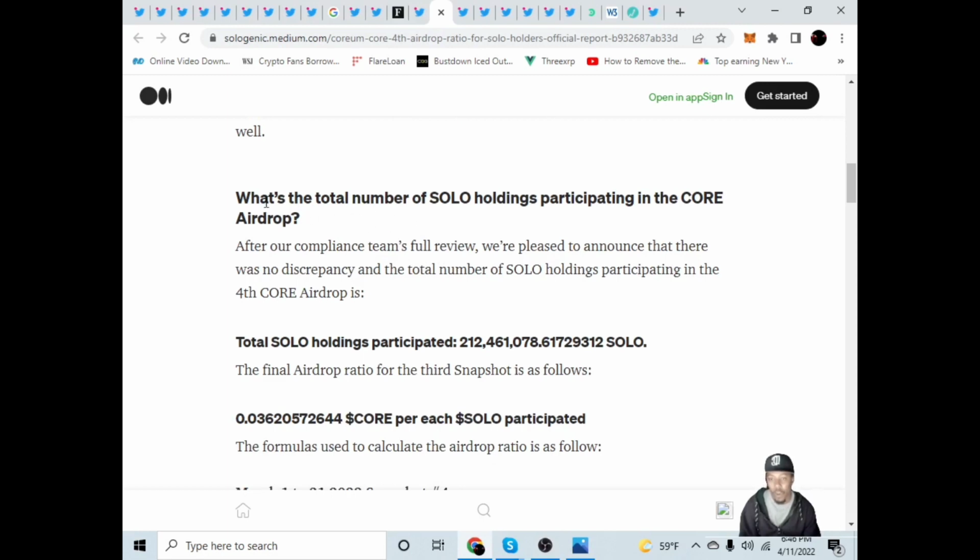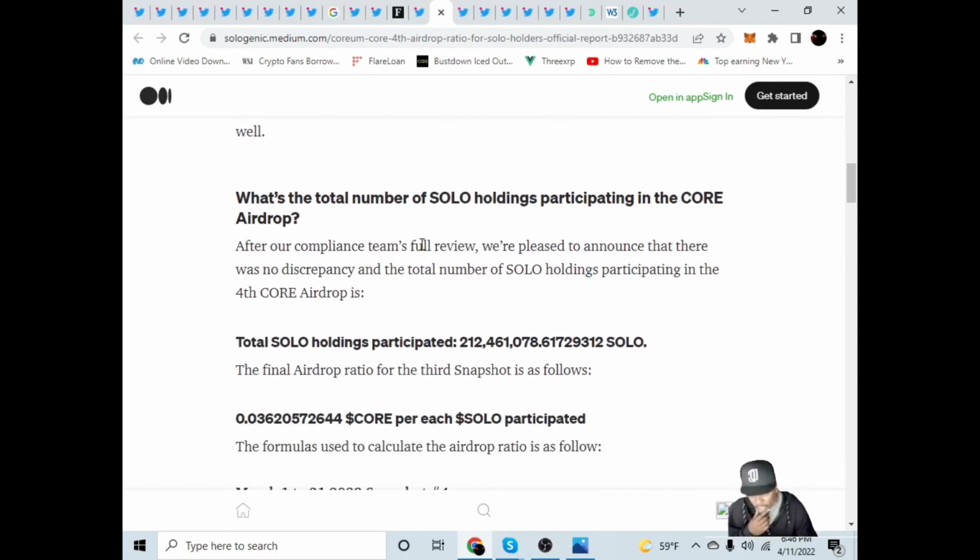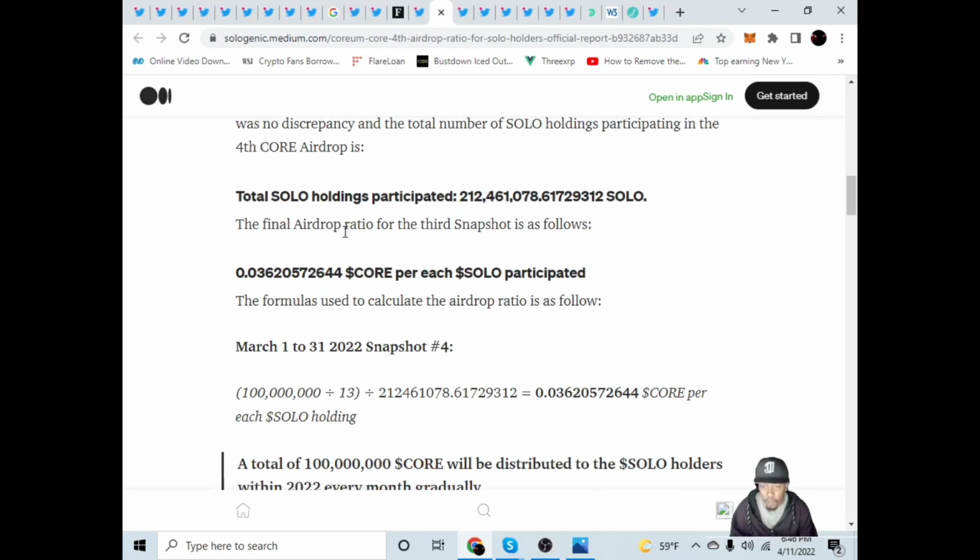Now, what's the total number of Solo holdings participating in the core airdrop? After our compliance team's full review, we're pleased to announce that there was no discrepancy, and the total number of Solo holdings participating in the fourth core airdrop is as follows. The total solo holdings participated, 212,461,078 solo, approximately. The final airdrop ratio for the third snapshot is as follows: 0.0362057264. Let's round that up and say approximately 0.04 core per each solo that participated.